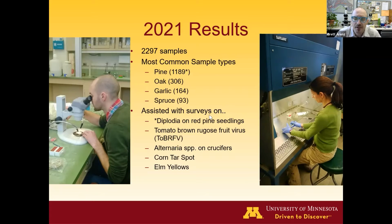We've assisted with various surveys last year, this Diplodia survey I was talking about. Also tomato brown rugose fruit virus, sometimes just called Tom Brown because of its acronym. This is a fairly important virus affecting tomato that's been spreading throughout the U.S. in the last few years. Fortunately, they've been pretty successful at eradicating it when it does pop up. But why it is especially important is that it overcomes the resistance that they've been successful in introducing in tomato to the tobacco mosaic virus. It's a very similar virus, but it has the ability to overcome the resistance. That's why it's important.